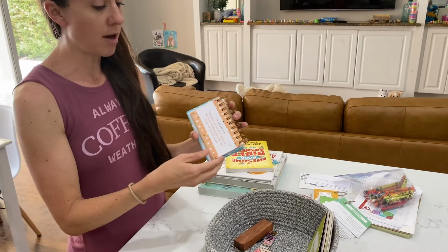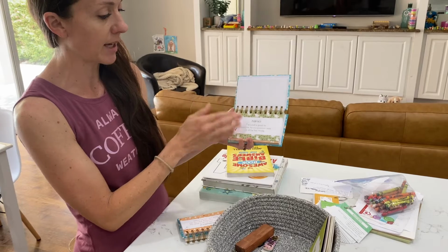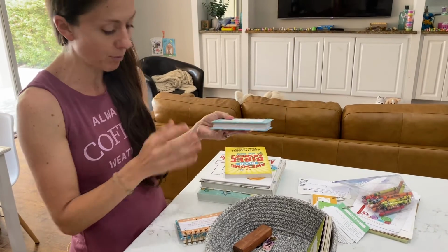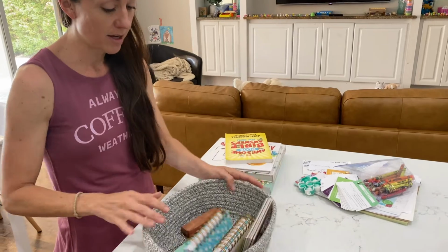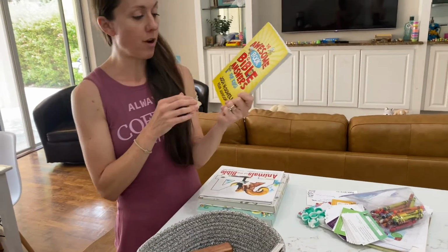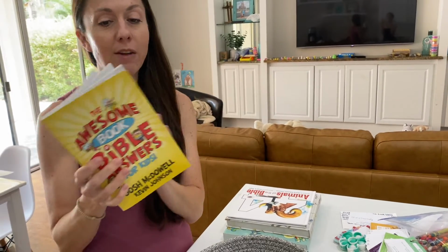We've been working back through our Daily Graces scripture memory for kids. I might put these back in here, or I might pick other scriptures to memorize for the summer. I haven't figured that out yet, but I'll put those in there just in case I decide that stuff is no longer in use. I got this book from Josh McDowell, an awesome book of Bible answers for kids. I've already slowly started going through some of them with my kids, but I want to go back through it again with them.